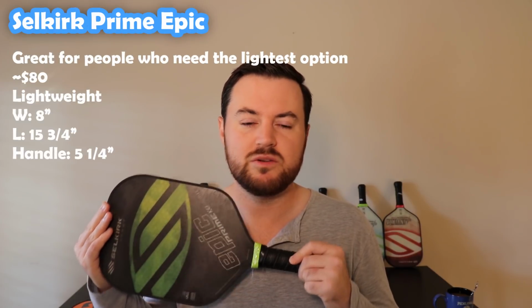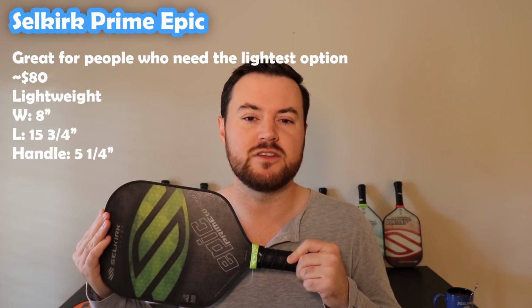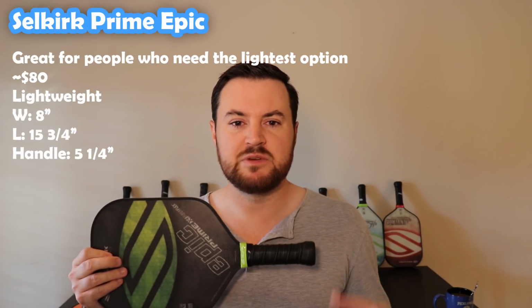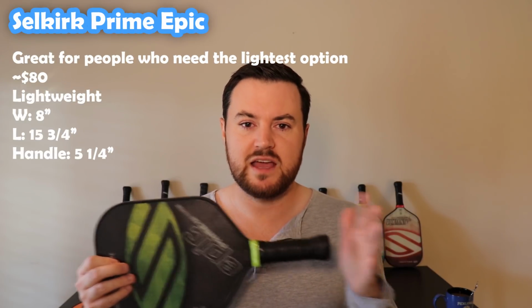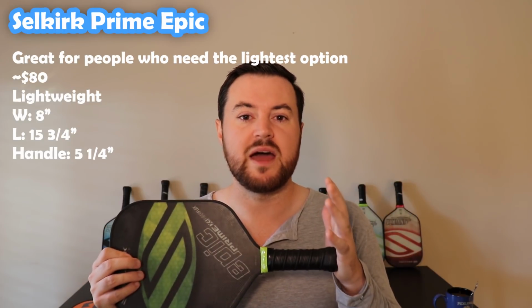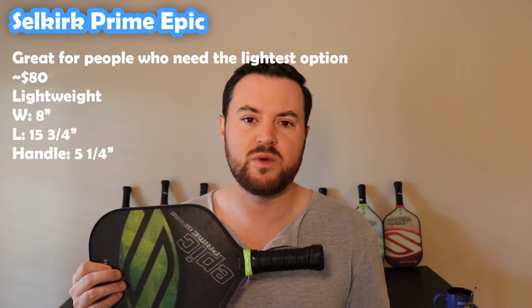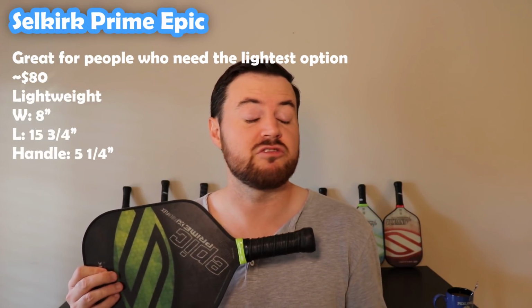Okay, the first paddle is actually the Selkirk Prime Epic. Now, you don't see this paddle very often. Some manufacturers, like Selkirk for example, specifically make starter paddles, and this is one of their starter paddles. Typically they make paddles that are in the $150 range, or like their Amped Epic, which is $130. But the Selkirk Prime Epic comes in around $80.